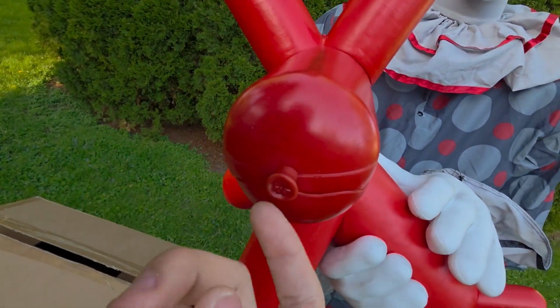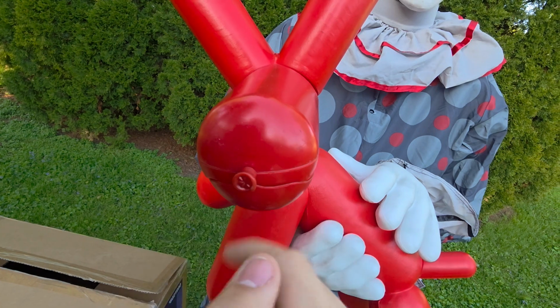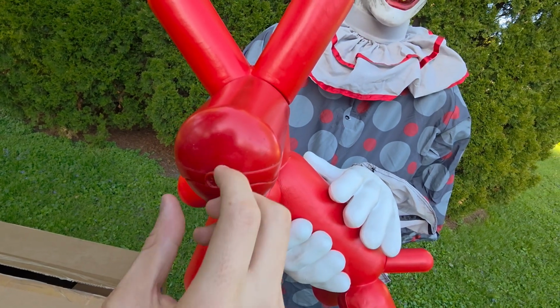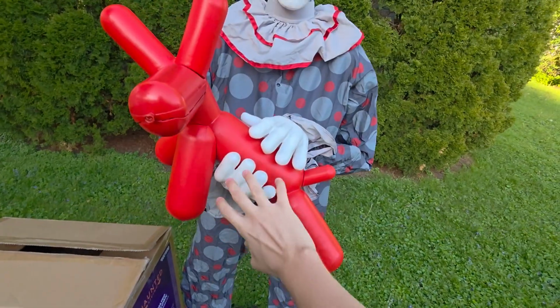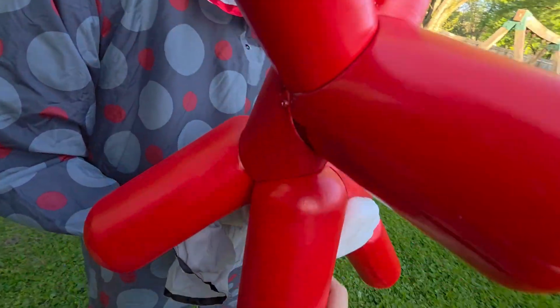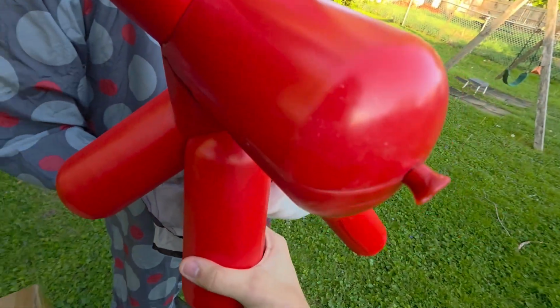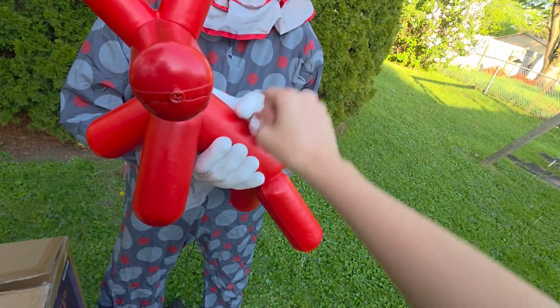This piece is kind of loose on him. I don't know if it's broken on mine or something, but it spins around. But like I said, I don't know if mine's broken, but it's not that big of a deal. The balloon dog is huge. It's massive. Way bigger than I thought it would be. And it's only supported by one hand, which is this hand. This hand is just free on it.